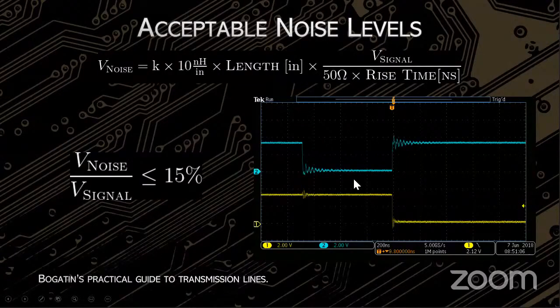Here is an example, if we take a look at the graphic, of some of that crosstalk. This is off of a BeagleBone Black, if memory serves. Here we've got a switching signal in cyan on channel 2, and you can see quite a bit of ringing, quite a bit of reflection coming off on each transition. And if you look down at the yellow signal, which is a different data line, you can see that energy was coupled to that second line.